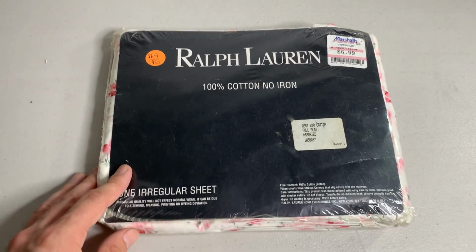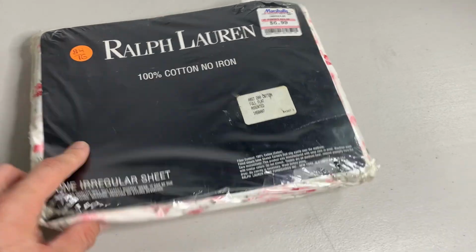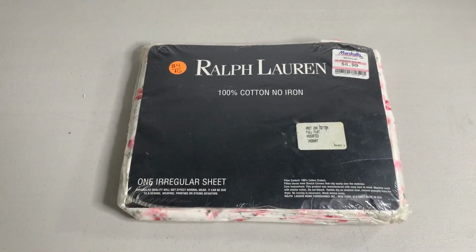I paid $4 for this. Based on some quick research and quick comps, I couldn't find this exact pattern, but I'm thinking I can get around $40 for it. So I'll probably list it at $40 and see what happens.